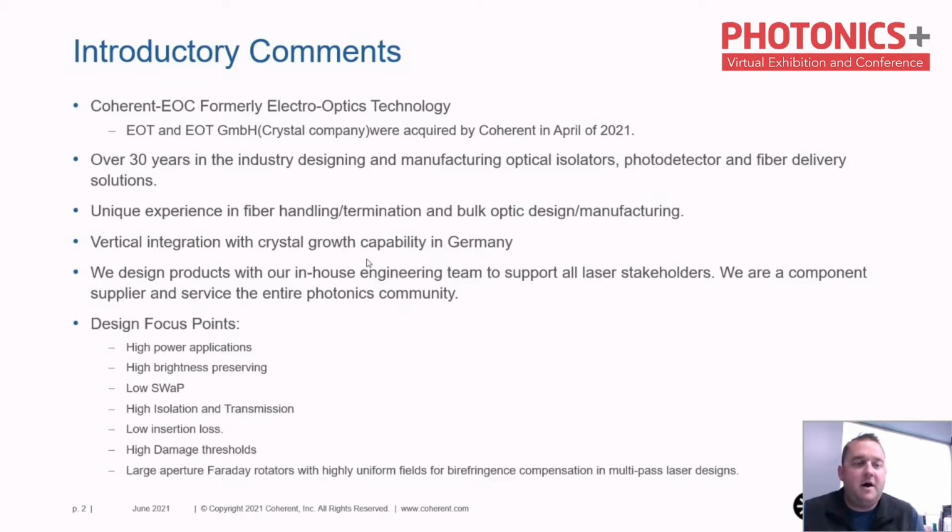We also have a bit of vertical integration. With our company being sold to Coherent, along came with it crystal growth capability in Germany. Formerly FEE is now part of Coherent as Advanced Crystal Group Germany. And with that, we use all of our Faraday materials in our optical isolators that are grown internally. And we do our own optical coatings for these, and we also sell these on the market. And there are some good industrial solutions on the crystal side that I'll talk about on my last slide.